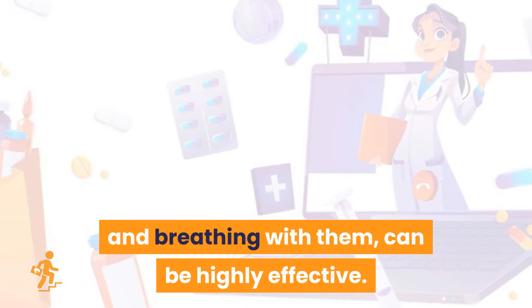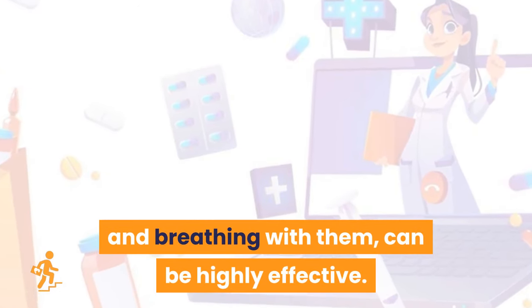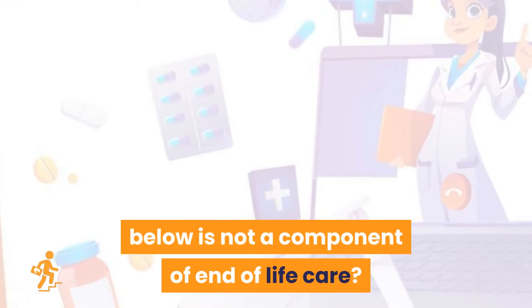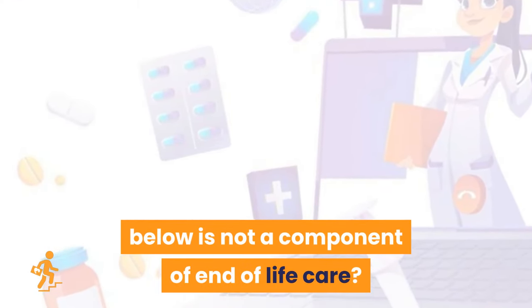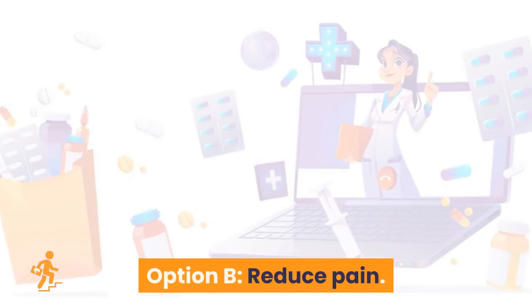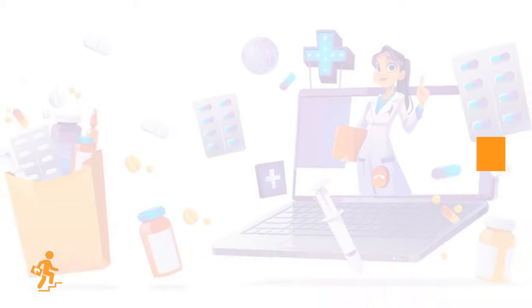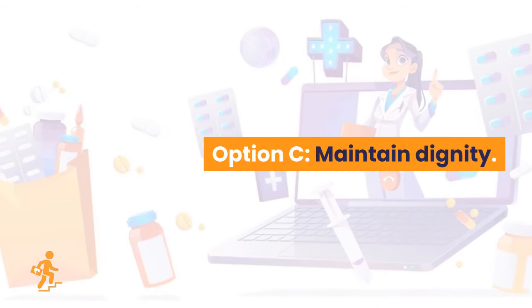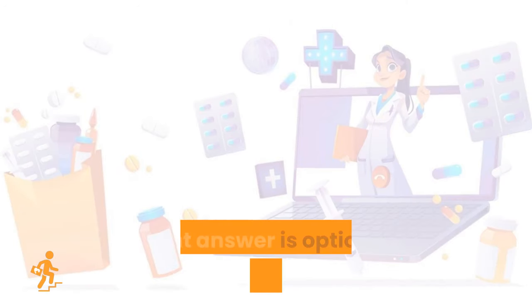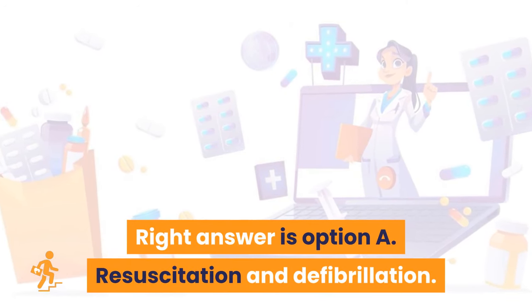Question 20. In your opinion, which among the below is not a component of end-of-life care? Option A, resuscitation and defibrillation. Option B, reduce pain. Option C, maintain dignity. Option D, provide family support. Right answer is option A, resuscitation and defibrillation.